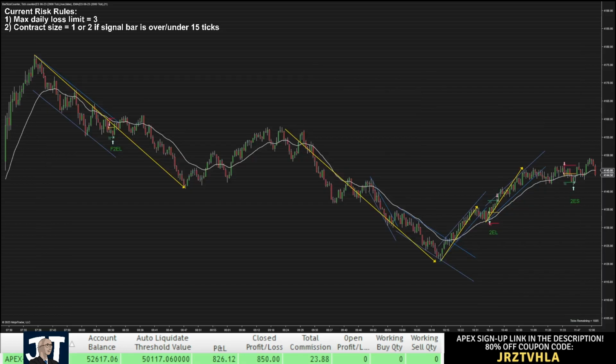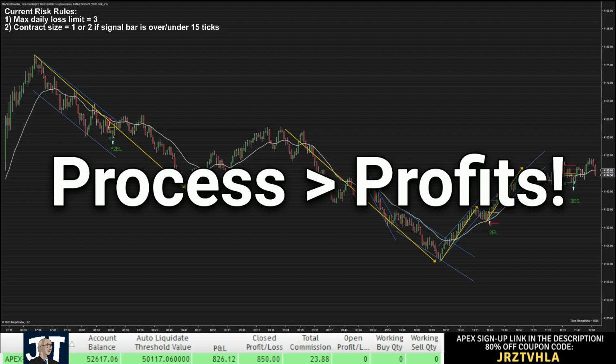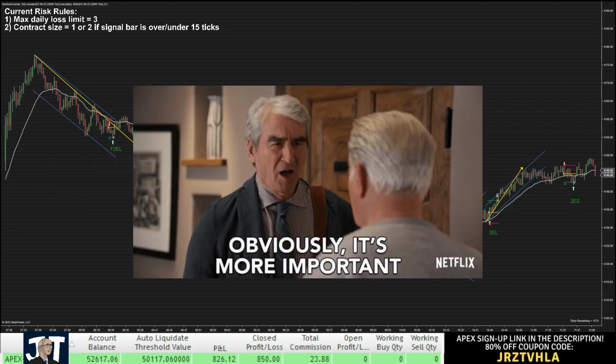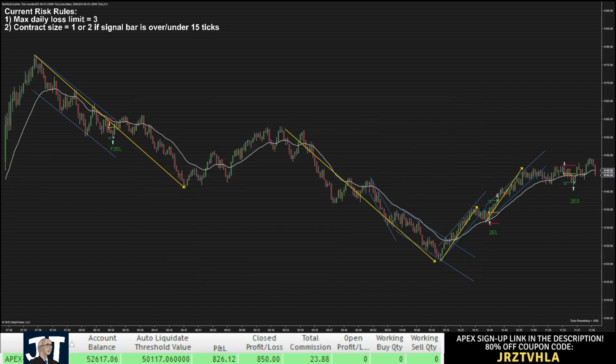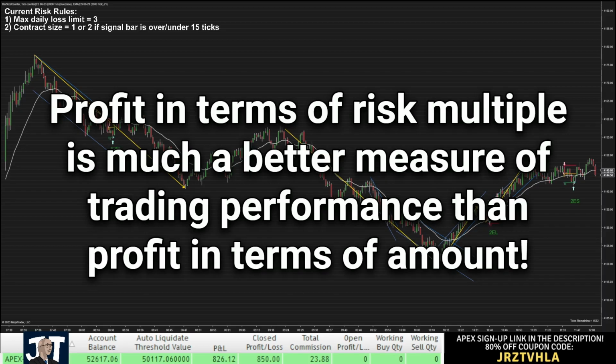Of course, it's a great feeling to have these days with big profit amounts, but even more important than actual profits is my actual trading process, which includes my technical setup and risk management rules. For this reason, I've decided to stop putting my daily profit and loss amounts in my thumbnails, and instead will show my results as a multiple of risk, as this is a much more insightful measure of trading performance.